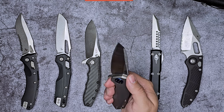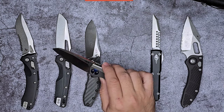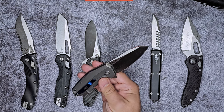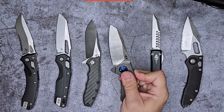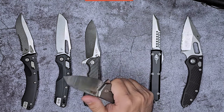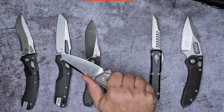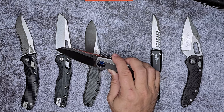And then my favorite Zero Tolerance. This is discontinued. This is designed by Dmitry Sinkevich. Sinkevich design. This is the 0456. I bought this on the secondary market. It was discontinued when I started getting into knife collecting. But when I saw it, I loved the sheep's foot style blade.